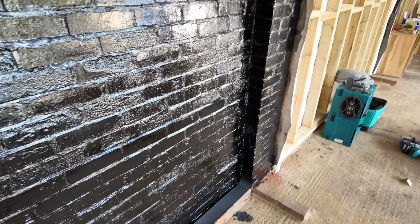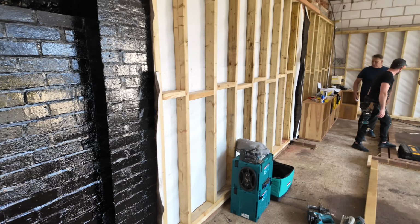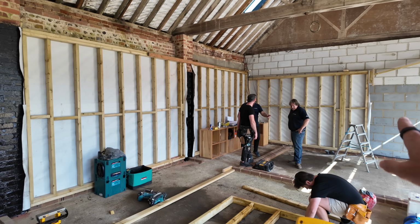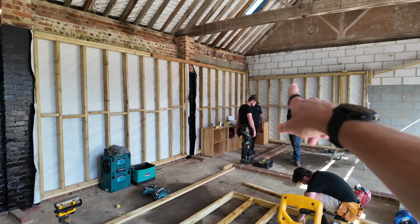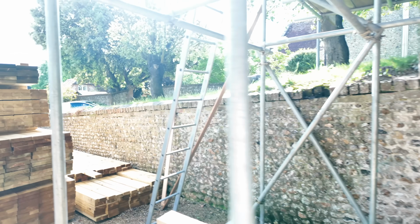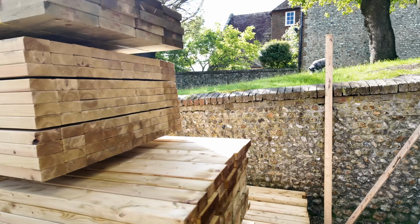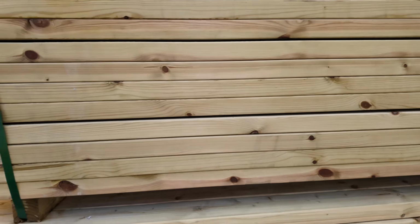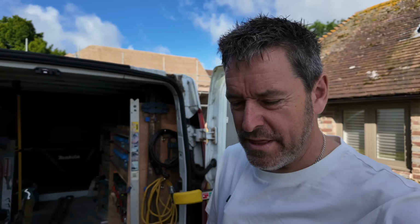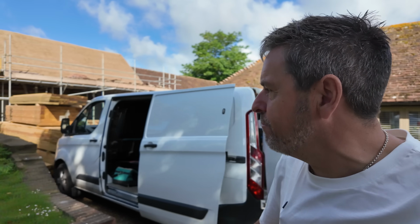I've been away a day and massive things are happening. We can see we've got the damp proofing all the way along that wall. And then this wall there, because of the way the land falls, because it's noisy in here, let me walk you around the back, and you'll be able to see the challenge we've got with the damp proofing and why it's so important.